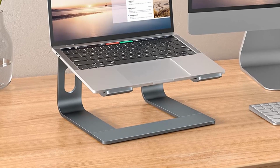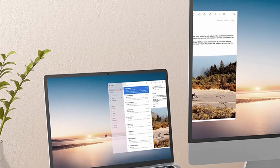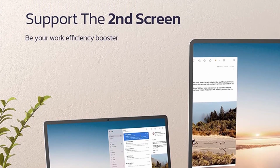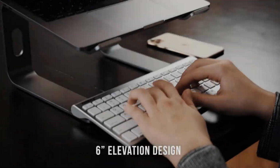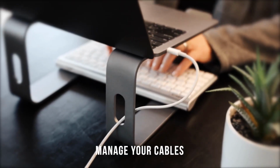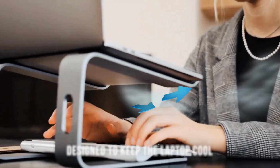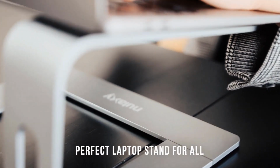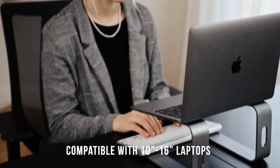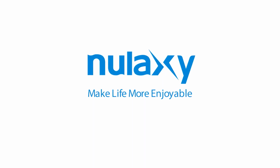Plus, the rubber pads and aluminum alloy help to take the heat off. This great product comes with an ergonomic laptop riser for desk that will help elevate the laptop screen to 7 inches. Nulaxy is a stand that is both sturdy and protective. It has a large aluminum alloy design that is made for sturdiness and can support laptop weight up to 22 lbs, 10 kilograms. It also has pads on the bottom to protect it from any unwanted harm and is able to stand on its own.